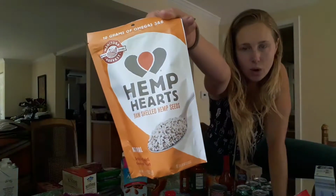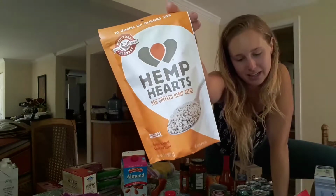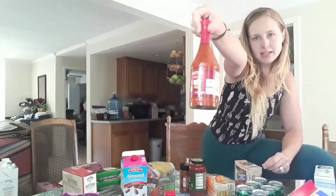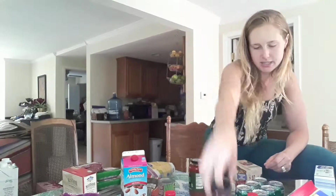All right. Also got some hemp seeds, also called hemp hearts. Great addition to oatmeal or salads or smoothies. Good source of protein and healthy fats. Some seasoning. We've got some hot sauce. We've got some paprika. Just needed to stock back up on that. Of course, I don't buy that every time.